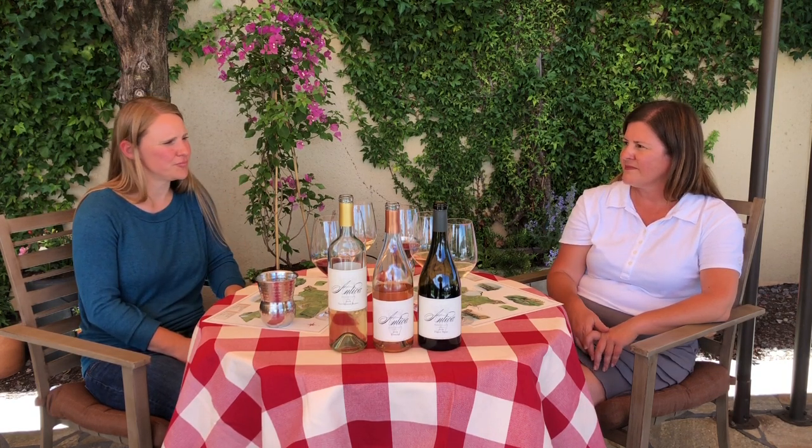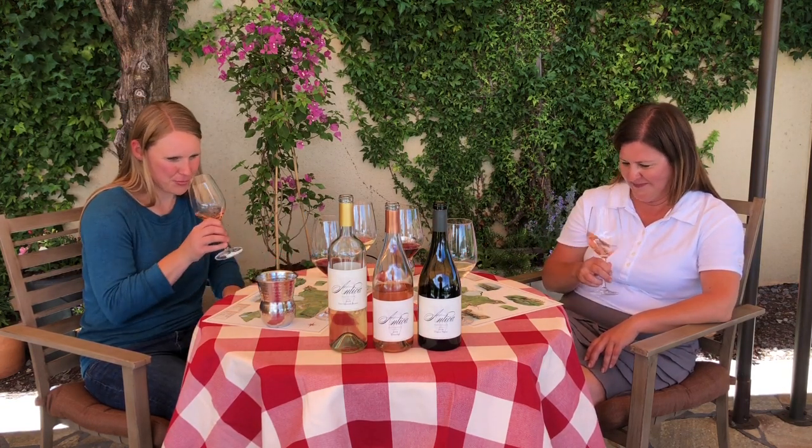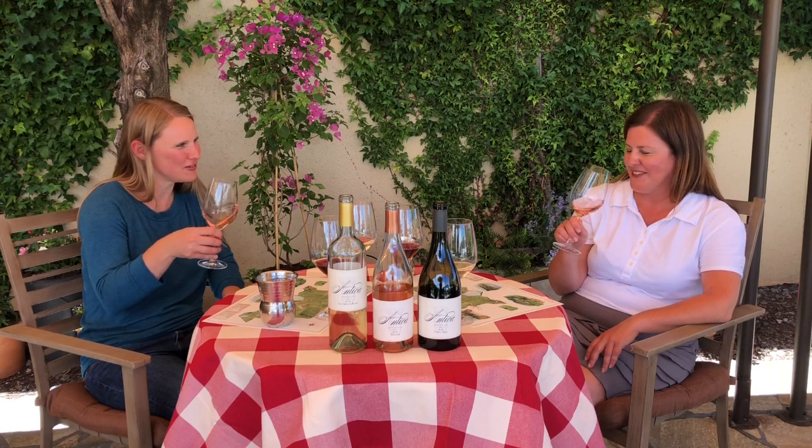We do the fermentation in tank. It's 100% stainless steel fermented. It's fermented nice and cool, and that allows us to preserve the fresh fruit aromas in the wine. Then we age the wine in stainless steel, so it never sees oak or wood, and that's on purpose because we really want to preserve the fresh fruit character that's coming from the grape. We're really happy with the way the color turned out this year.